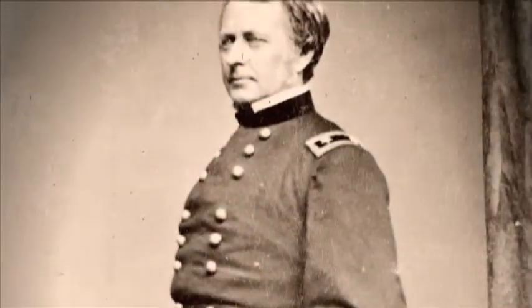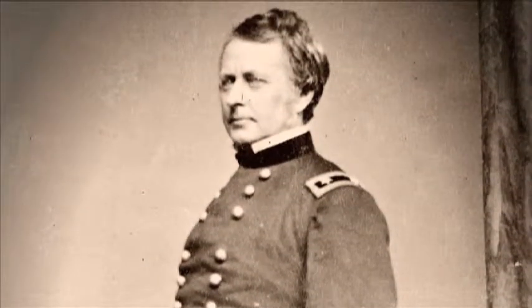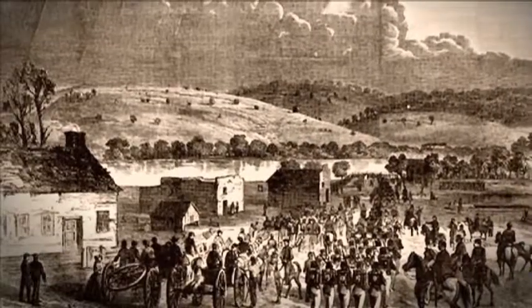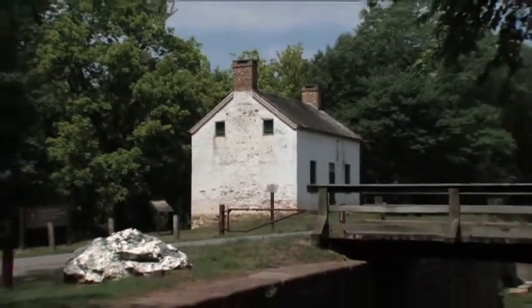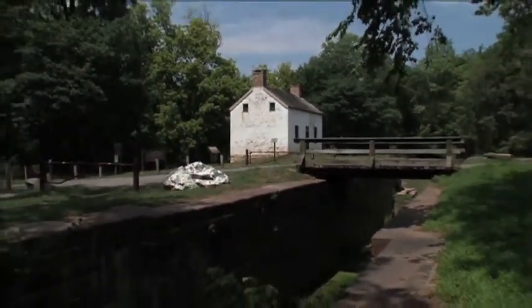And in 1863, prior to the Battle of Gettysburg, General Joseph Hooker and his Army of the Potomac crossed the river into Maryland, here at Edwards Ferry, using 2 1,400-foot-long bridges that Union engineers had constructed from pontoons. The physical impact of this crossing on the canal and the surrounding area was enormous.